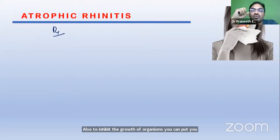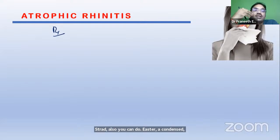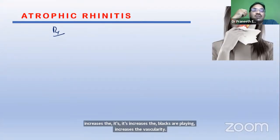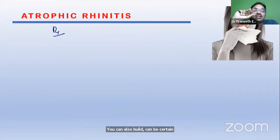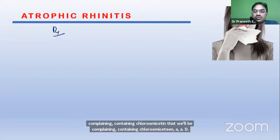And also, nasal douching is very important. You can give the estradiol spray also. It contains estrogen, which increases the blood supply and vascularity. You can also give Kemicetine anti-ozaena solution, which contains chloromycetin, vitamin D2, and estradiol. So those three, the patient can do nasal douching with that solution also.